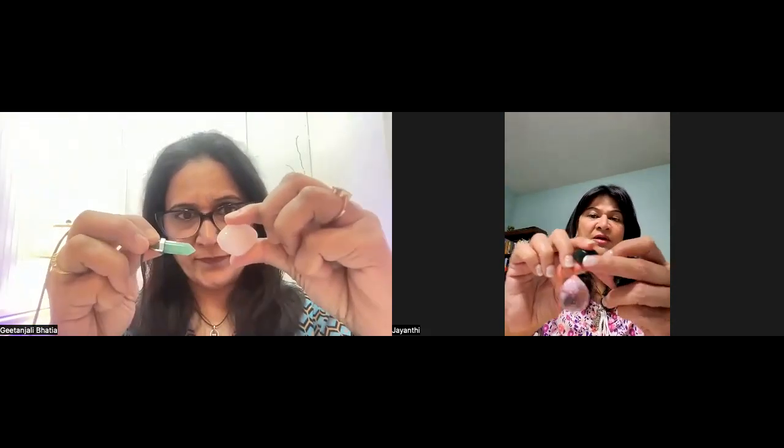And then next I will move on to green agate. It's a dark green, you can see. For our heart chakra, the Anahata chakra, we have the green, or you can have green agate, or you can have rose quartz. I have the rose quartz, but this is a crystal cut for hanging above the bedroom for bringing love.